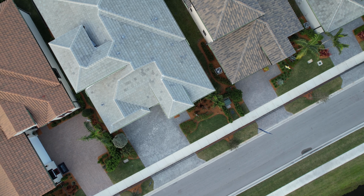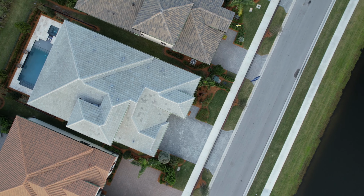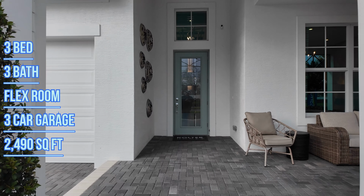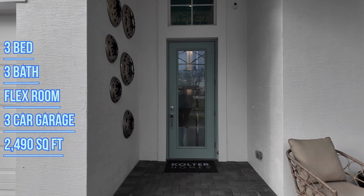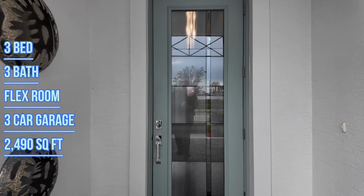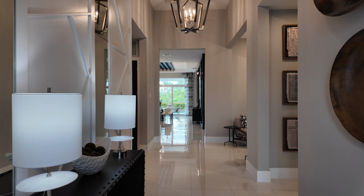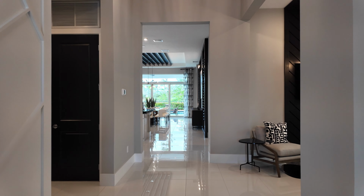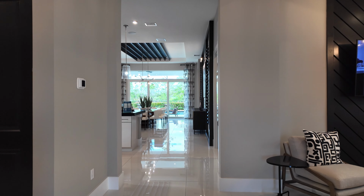More about the Paige floor plan. It is a single-story home with 2,490 square feet of living space. It features 3 bedrooms, 3 bathrooms, a spacious 3-car garage, and a versatile flex room, perfect for a home office, gym, or playroom. What really sets the Paige apart is its incredible customization options.